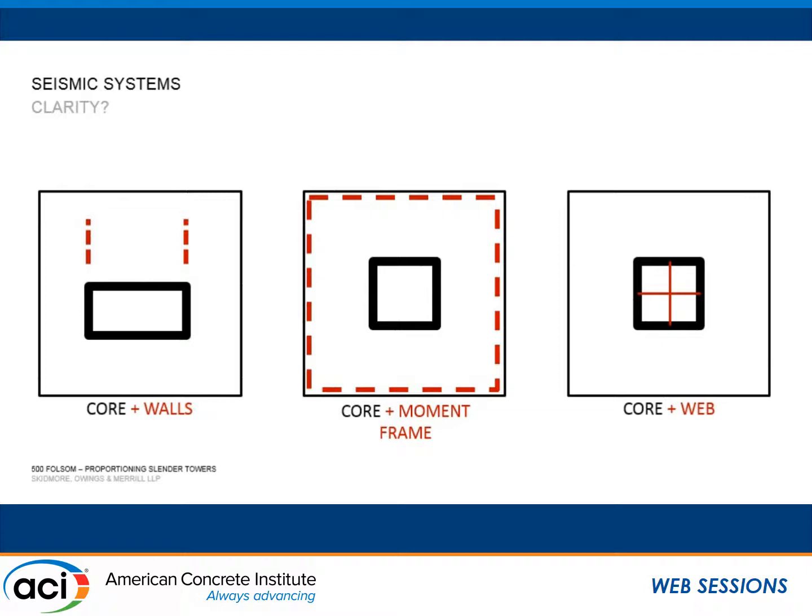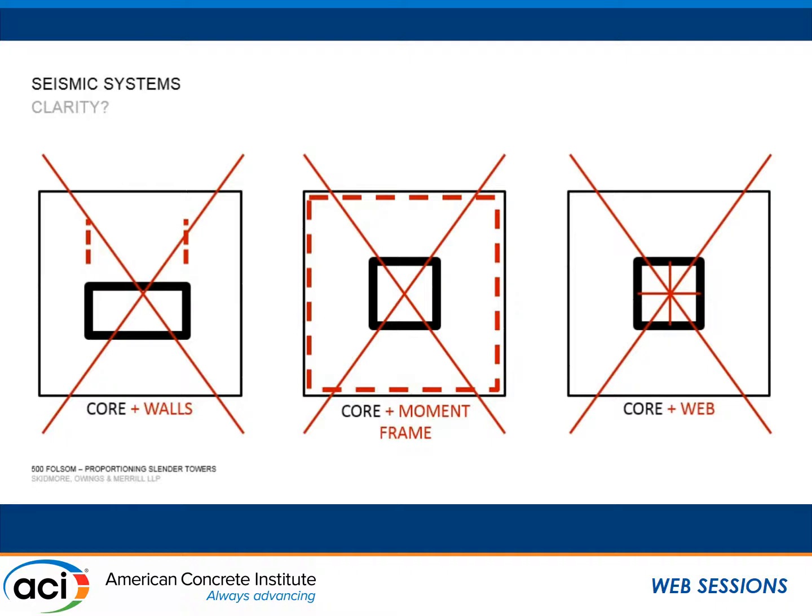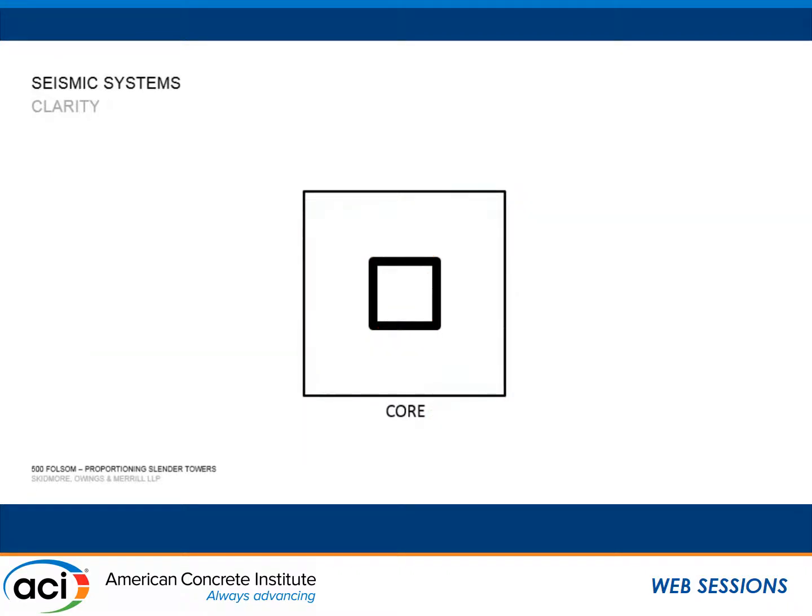So, you know, core plus walls, sometimes we have to do it, I get that. But core plus moment frame, that's basically gone. Web walls, my friends in SOM Chicago do that, but we don't like to do that. So I don't know, maybe not. Maybe we should just be trying to do that.